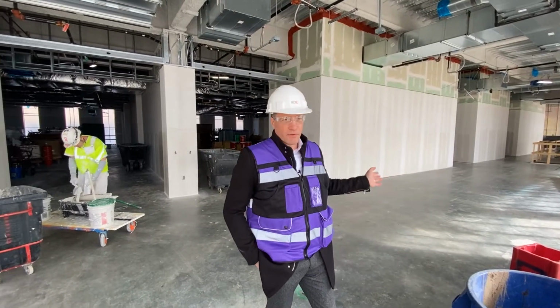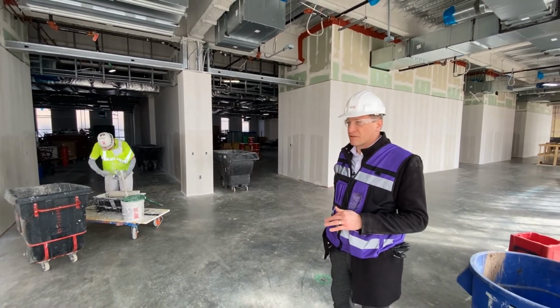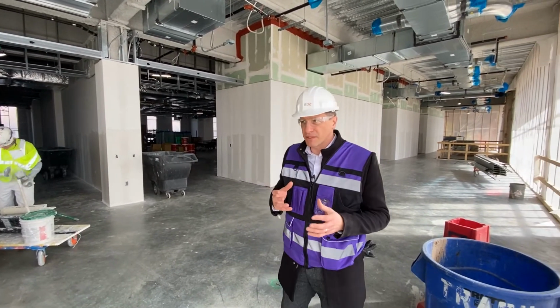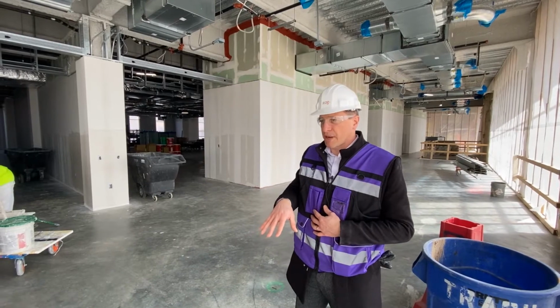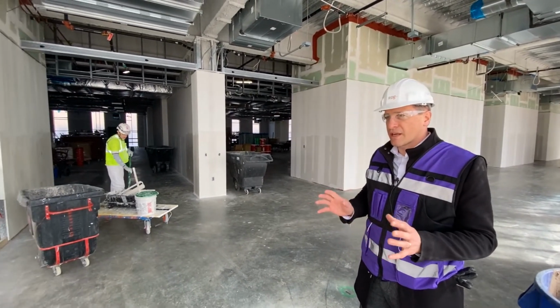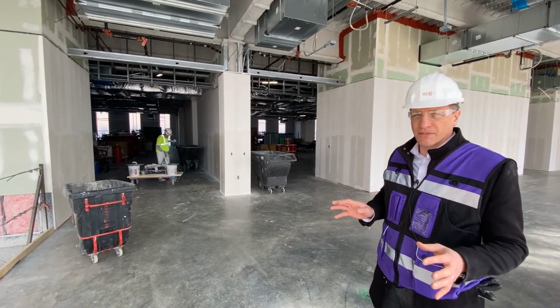Now we've just come over from the edge of advancement into the innovation building on the second level. Again, that's where the pathway connects you from building to building. And that's really a critical space in which all of the faculty, staff, students, and so forth can collaborate, connect with each other, and create that cohesive campus feel.